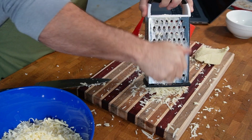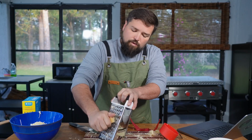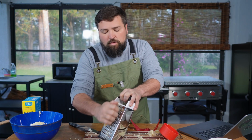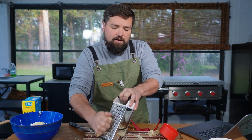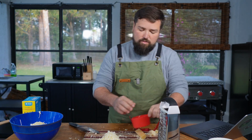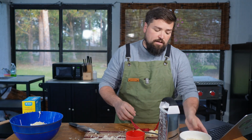All right, so I'm still working away here at this Parm, but let me tell you what I did. I did 2 cups of the Fontina, the Gruyère, and the cheddar all into one bowl together. The Parmesan, the 1 cup, I put separate because that's actually gonna be used in a different part of the recipe. Well, half of it's gonna be used in this first part. So the Parm goes in a separate bowl, and just set that aside for now.